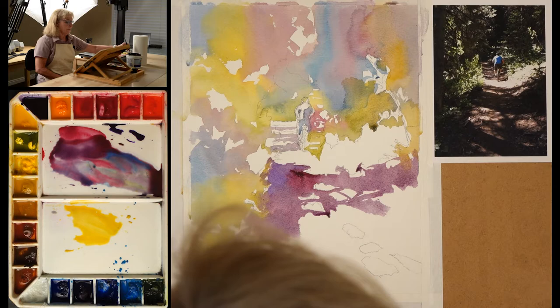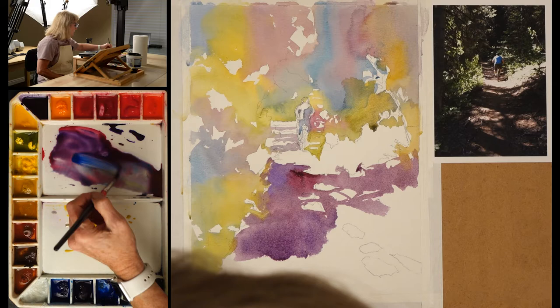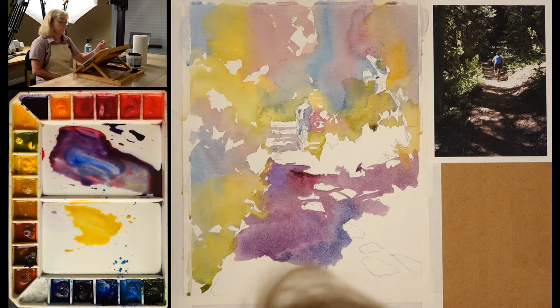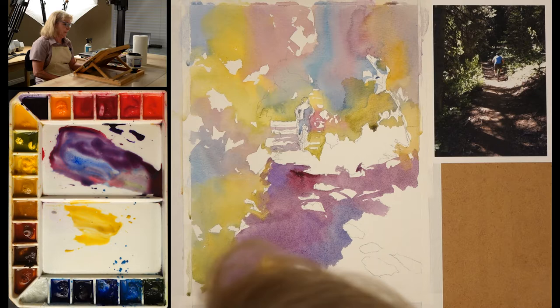Just wanting to keep this wash flowing so it's not going to get too dry on the edges yet. And sometimes I like throwing in just a little bit of the yellow into that purple wash for a little bit of variety.